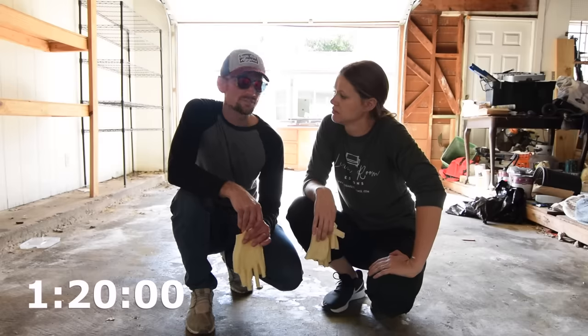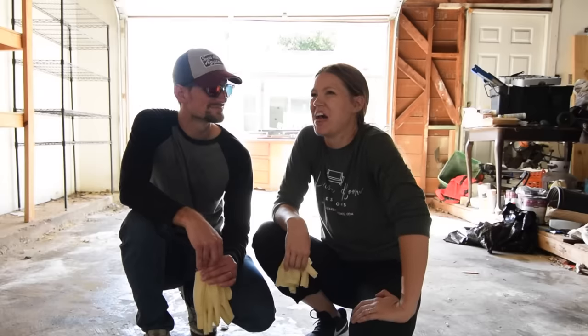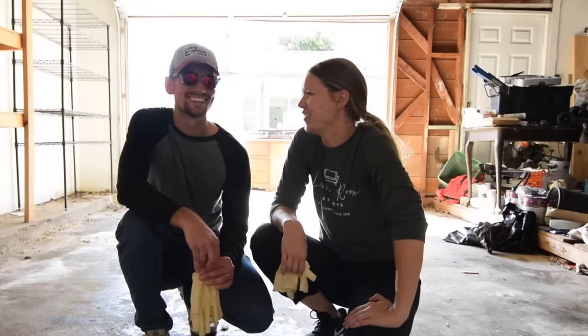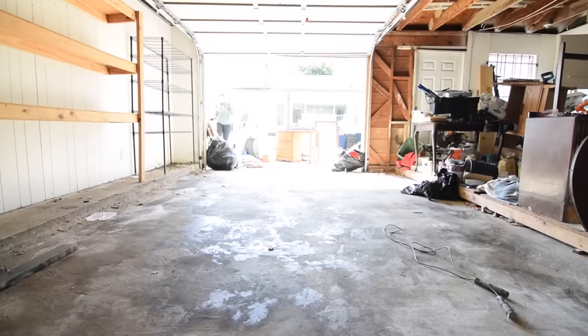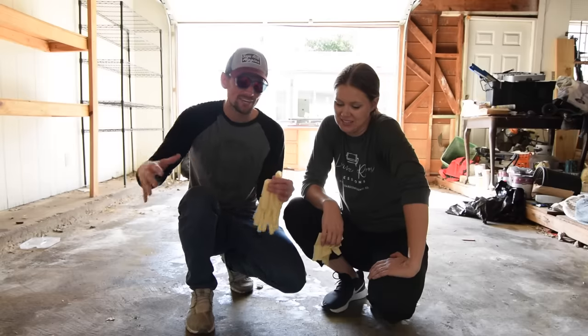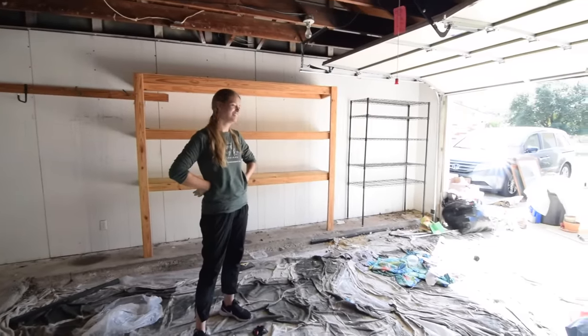Progress. We're an hour and 20 minutes into this. That's not too bad. Well, all we've done is take it out. I guess we still have a whole lot left, and we haven't done that side yet. So we basically cleared out one side of the garage. Then obviously we'll have to clean everything out, then reorganize it and do all that. But I think some great progress in a little under an hour and a half.